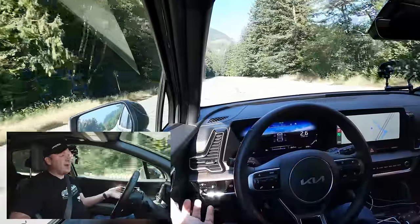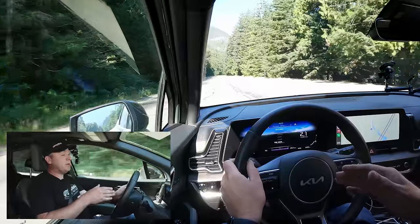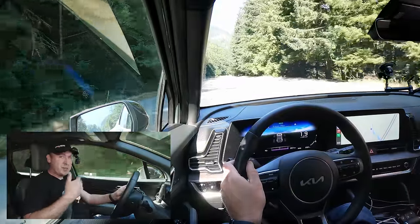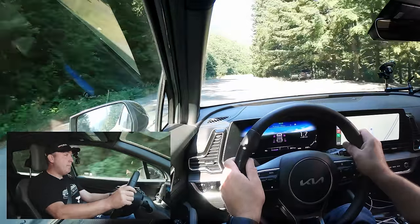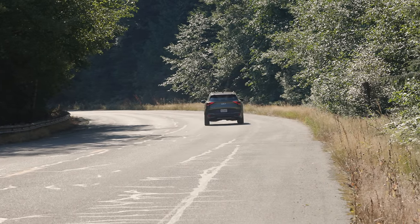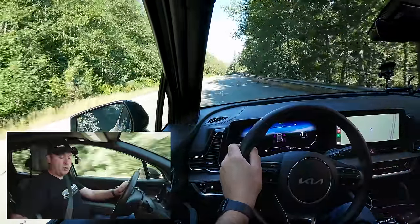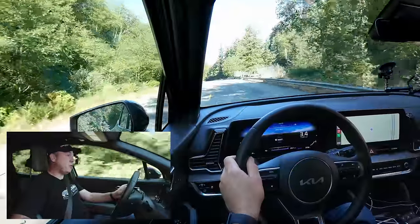I really don't find these modes to be terribly useful. Snow is possibly useful because it'll retard throttle so that you're not too aggressive and spin wheels, which will then create ice under your tires. Yeah, like right now I am in snow mode. You've got to really push that throttle down. Also, in snow mode, I'm noticing it's keeping it in all-wheel drive mode and keeping those revs up. It's not shifting gears quite so quickly.